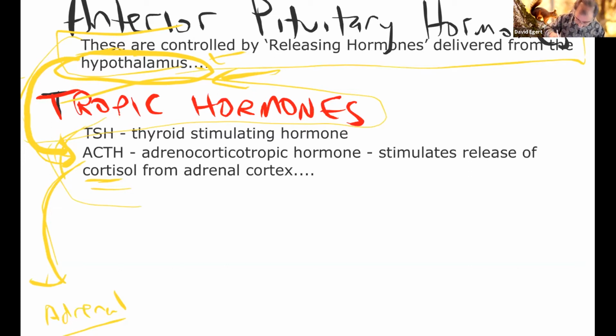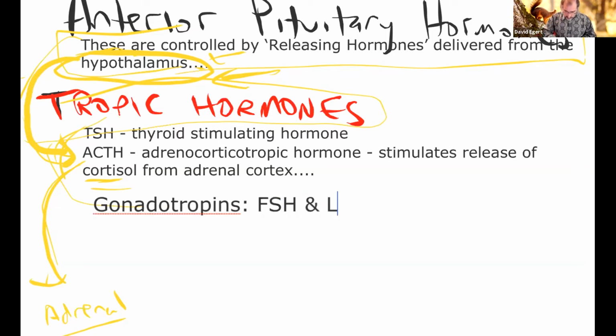So, more tropic hormones. I'm going to write this in a little bigger font: the gonadotropins. The gonadotropins are more tropic hormones. These are things that talk to the gonads. And there's two of them. And again, the release of the gonadotropins is going to be controlled by gonadotropin releasing hormone from the hypothalamus. That's going to be part of this theme when we develop it more as we look at the reproductive system on Thursday. So let's look at FSH and LH.